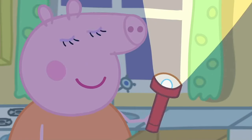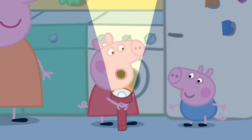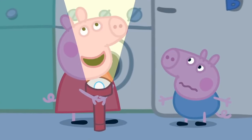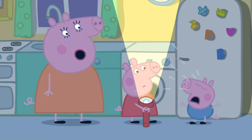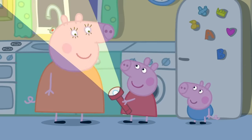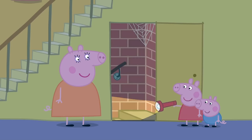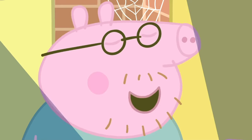Aha! Mummy Pig has found the torch. Can I hold the torch, Mummy? OK. George, look at me. Peppa is making a funny face. Don't worry, George. It's only Peppa. Oh, we'd better tell Daddy we found the torch. Daddy is still in the cellar, looking for the torch. I'm sure it's here somewhere. Luckily, it was in the kitchen all the time. What a stroke of luck.